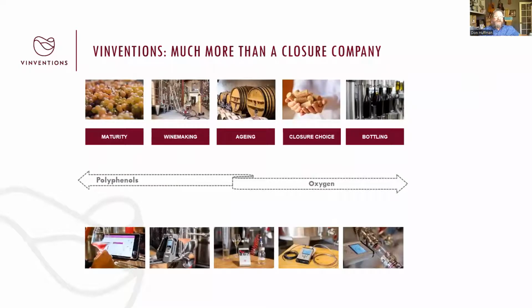Overall, the assumption around Vinventions is that we're more than a closure company, because we do have expertise in wine maturation, winemaking, aging, the closure choice, and then also bottling. So as we talk about the phenolic controls and the importance of oxygen, we have devices that really allow you to validate what it is you're trying to do and how you do it.